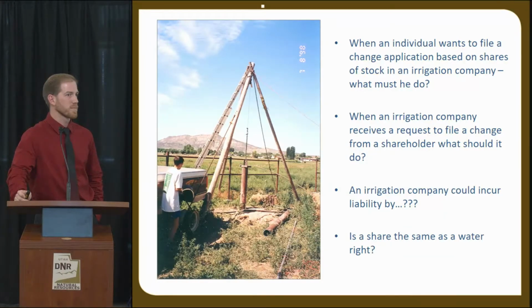Say a company owns so many shares through Weber Basin, and they have, say, 500 acre feet allotted to them, and they only use 250 of those 500 acre feet. Does the person using the shares through Weber Basin stand to potentially lose those shares? Well, I don't think you mean Weber Basin because they don't sell shares. Okay, well then maybe I'm confused on that.